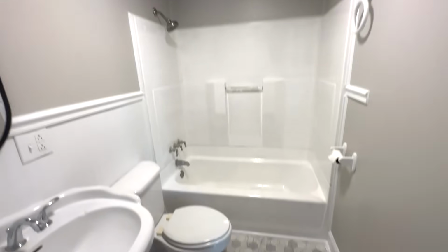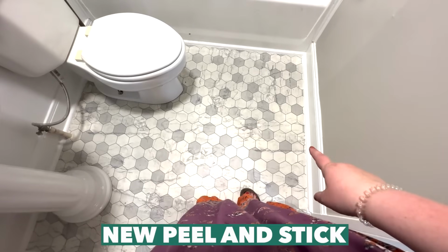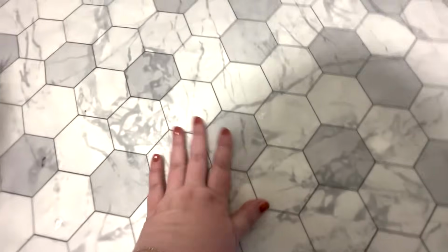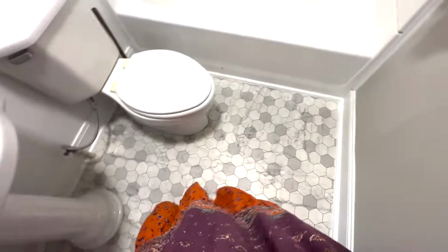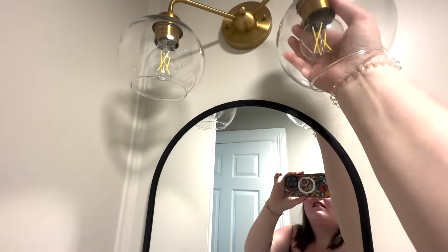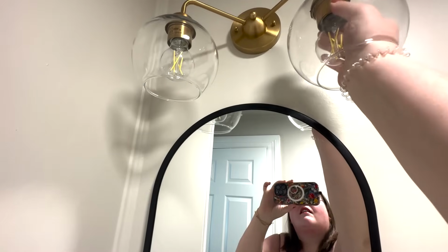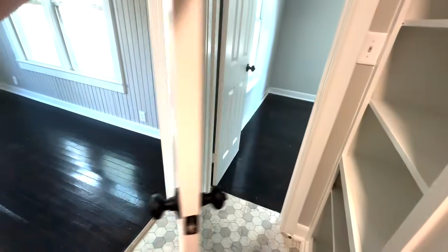Nice, that's a new shower system they put in. This floor is new peel and stick, but it looks like it's been rode hard, put away wet, destroyed. This is brand new laminate, but because of this pattern through, it looks disgusting. That's bananas. Finish screwing that in for him. All right.